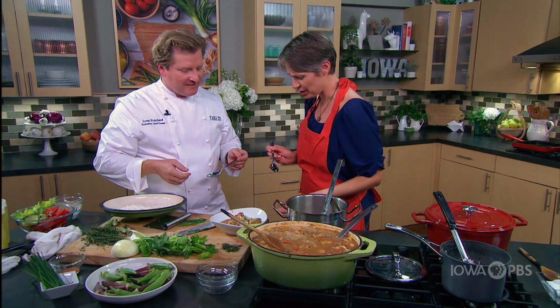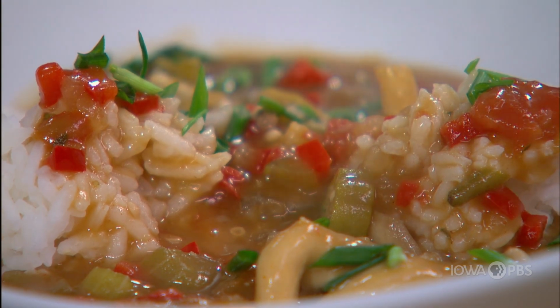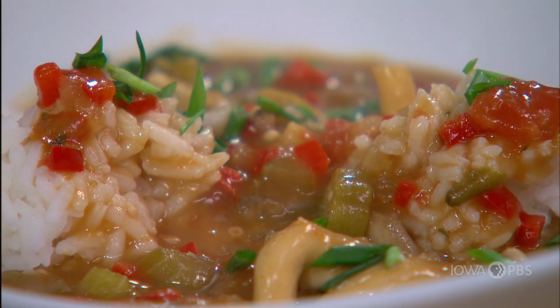That's so delicious. There's so much texture in it. And it tastes like a really decadent soup. And the vegetables all have their own story to tell. This is really fantastic. Absolutely. Thank you. Oh, Chef Lynn, this is delicious.